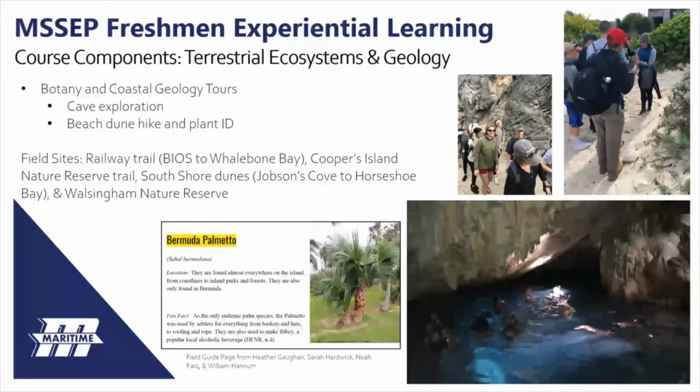We also focus on terrestrial ecosystems and the geology of the island. So we take botany and coastal geology tours. We explore caves at Walsingham Reserve. And we also do a beach dune hike and plant identification during that time. So you can see here a list of field sites that we have explored in the past, and in the upper right, a BIOS staff member who's an expert on all of the flora of the island is leading a discussion on the plants that we have found and identified on the dunes.